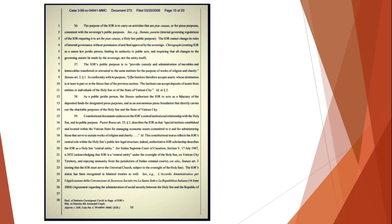39. Constitutional documents underscore the IOR's central institutional relationship with the Holy See and its public purpose. Pastor Bonus, Art. 25, Subsection 2, describes the IOR as that special institute established and located within the Vatican State for managing economic assets committed to it and for administering those that serve to sustain the works of religion and charity. This constitutional status reflects the IOR's central role within the Holy See's public law legal structure. Indeed, authoritative IOR scholarship describes the IOR as a Holy See central entity.